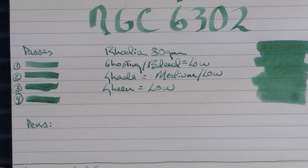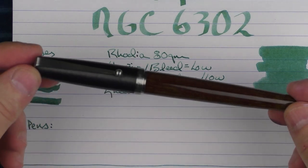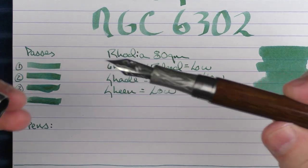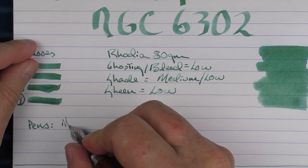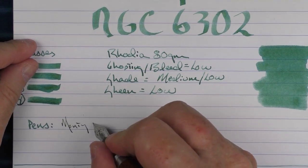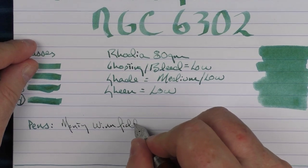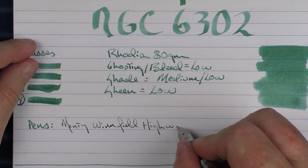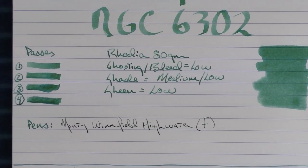In regard to the pens that I'm using for this particular review, the first one is a pen from Monty Winfield and is called the High Water and has a really nice fine nib. So this is the Monty Winfield, the High Water. And that's a fine nib.